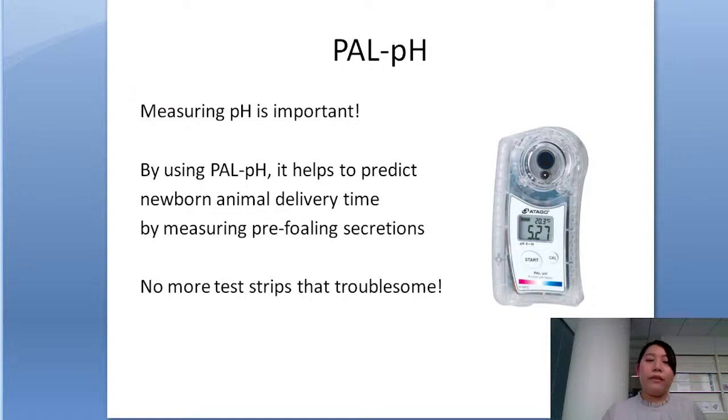The benefit of using our PAL-pH is that you don't have to use any test strips, so you don't have to dip anything. You can use our PAL-pH anytime, not like test strips. If you measure one, you have to throw it away. And compared to test strips, our PAL-pH is long lasting and it's also digital.